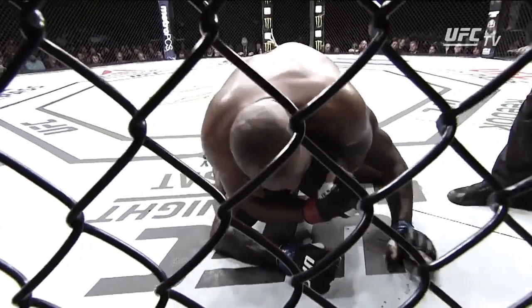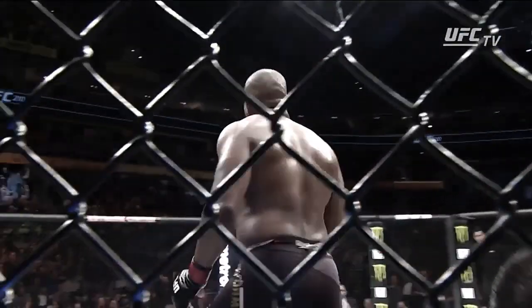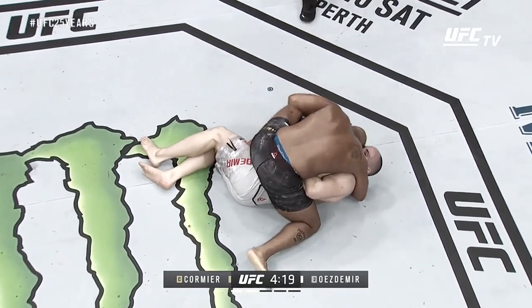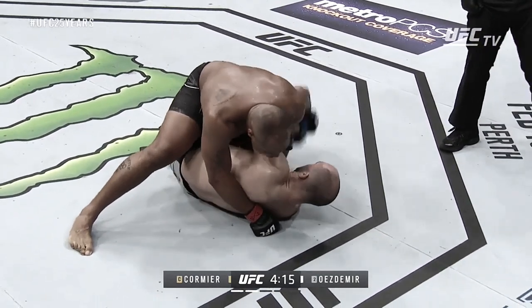Secured the choke, pulled his chin up. I mean, Rumble's not even defending here. He just flattens out and taps. DC's all over him now. Full mount. And he knows he can out-grapple him now after feeling that choke, so you're going to see DC just stay on the grappling and just look to grind him out from the top position here in the ground attack.